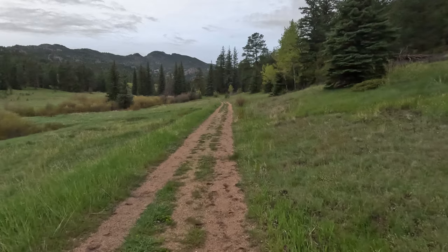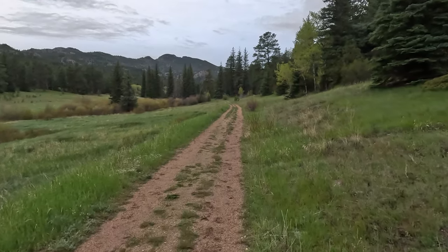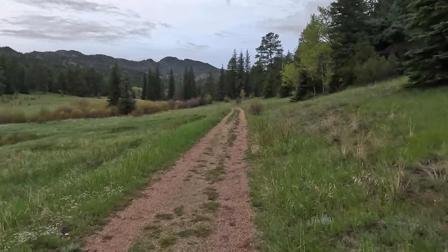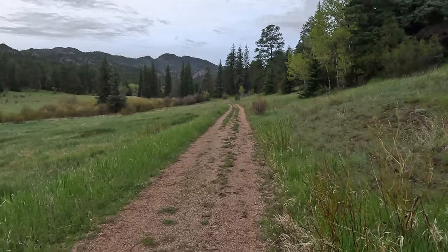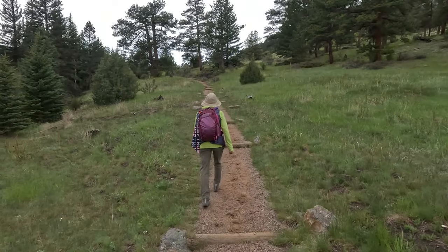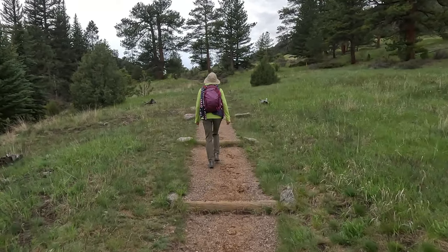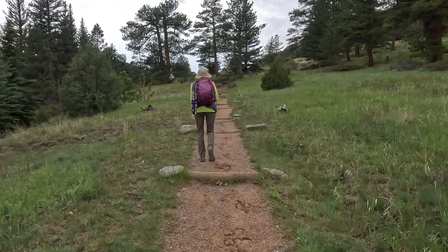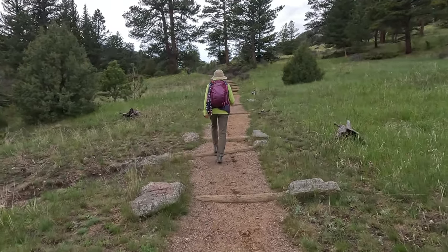We're getting another stretch of really rainy weather here in northern Colorado. So we're hoping we can get a few hours this morning before it rains. The first 15 minutes of this hike is really flat. Gives you a nice little warm up. And then you start going up.